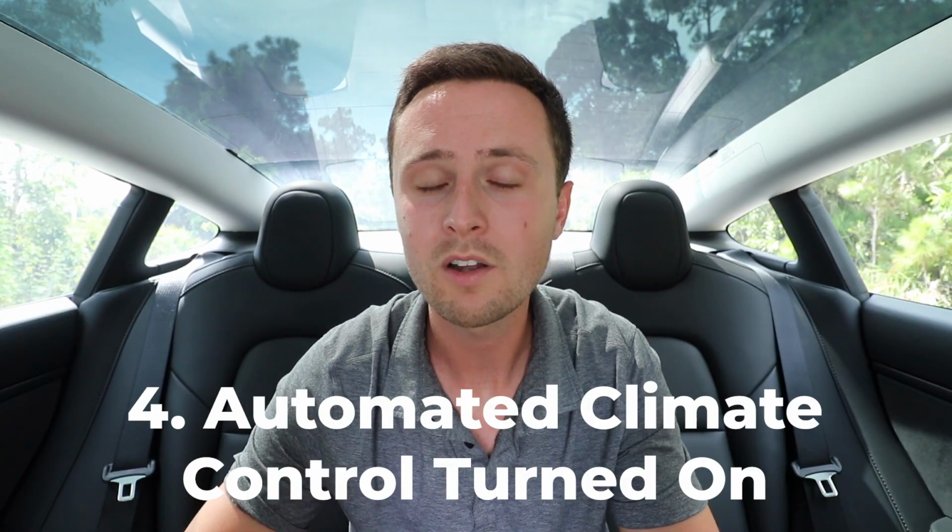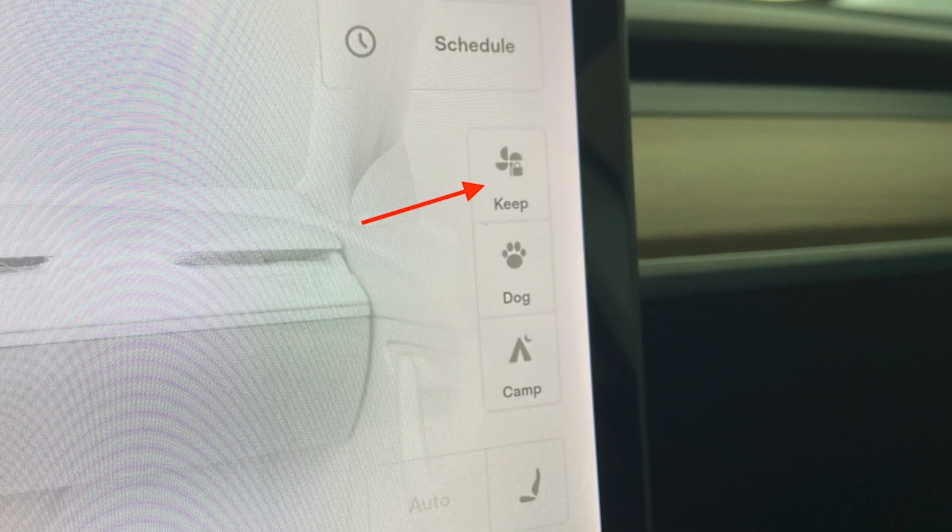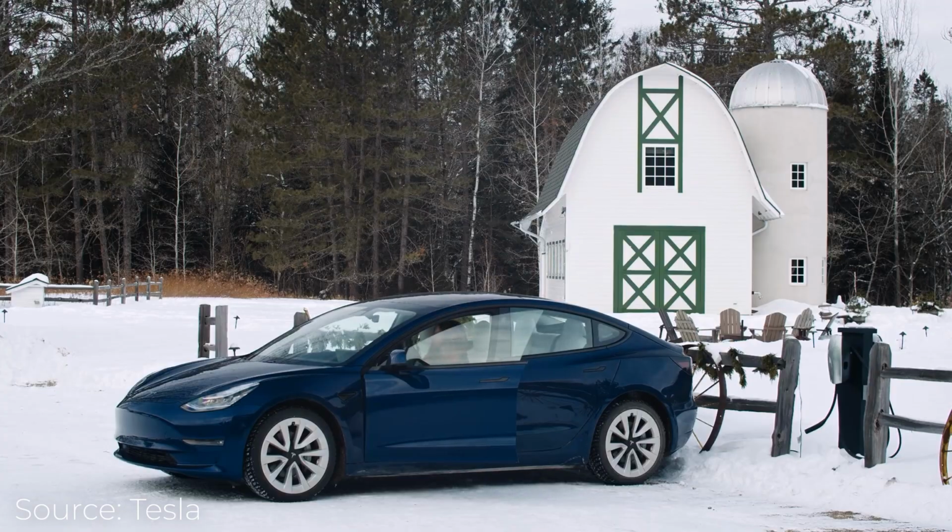And then lastly, a reason why your fans may keep running is if you have automated climate control turned on. In your climate control settings, there are a few different options. There's dog mode, camp mode, and you can actually set the temperature to stay at a desired temperature once you've left the car. So when you come back to your car, it's already at the temperature you left it at. Sometimes people leave this setting on, and that way the fans are always running, keeping the car cool, so just check that you don't have automated climate control set on.